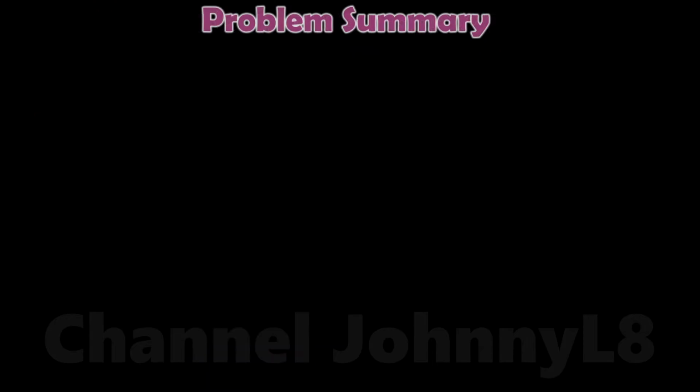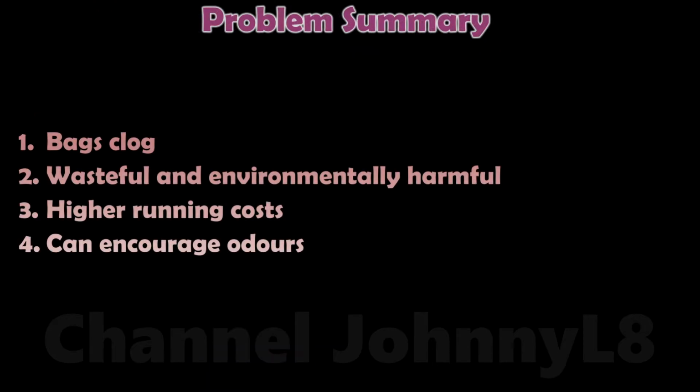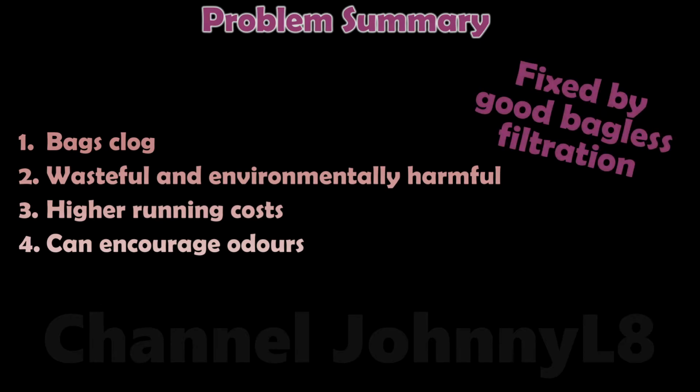In summary of the problems with bag cleaners, they still clog to this day, reducing relative cleaning performance or driving up power usage costs. They're very unfriendly to the environment. They constitute a non-trivial lifetime cost to the user and extra management. And they can encourage growth of odours for some users who have sucked up material that causes smells, but don't want to empty the bag part full. All these problems can be avoided without consequence in the best, more modern cyclonic bagless technology.